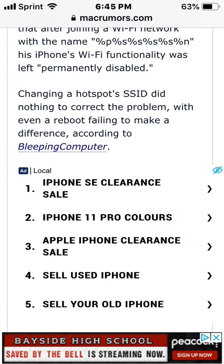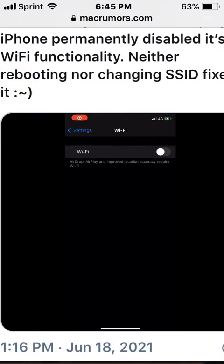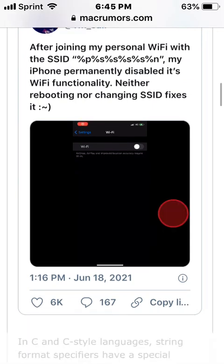Changing the hotspot's SSID did nothing to correct the problem. They tried rebooting, and that didn't fix the issue either. Some information on why: the network name contains a percent sign, which leads to an input parsing issue whereby iOS mistakenly interprets the letters following the percent as a string format specifier. So you see, this person did it, and this is what happens: you turn on Wi-Fi and it will not even turn on. You can restart your phone, reboot, respring, do whatever you want, and it's not going to fix it. I think the only way to fix it is to reset your phone.